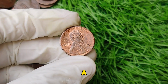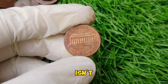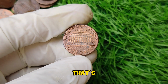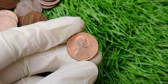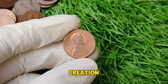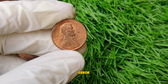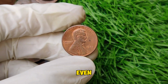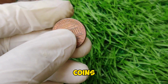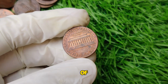design. But wait a minute, 1984? You're probably wondering, isn't that way after the wheat penny era? And you'd be right. That's what makes this coin so special. So, what exactly happened in 1984 that led to the creation of this rare wheat penny? Well, it all boils down to a minting error. Sometimes, even in the most controlled environments, mistakes happen. And when it comes to coins, those mistakes can become gold mines, figuratively speaking, of course.